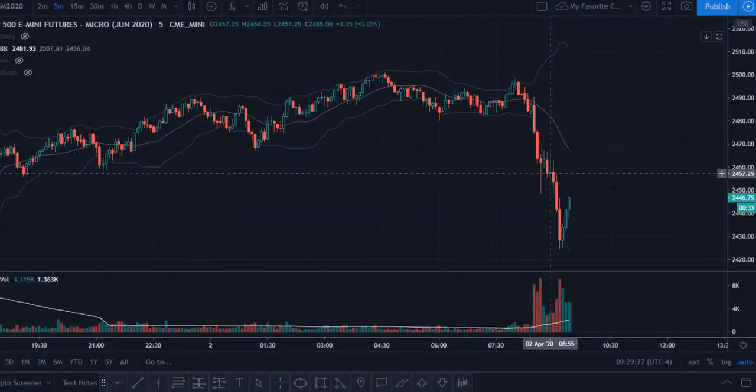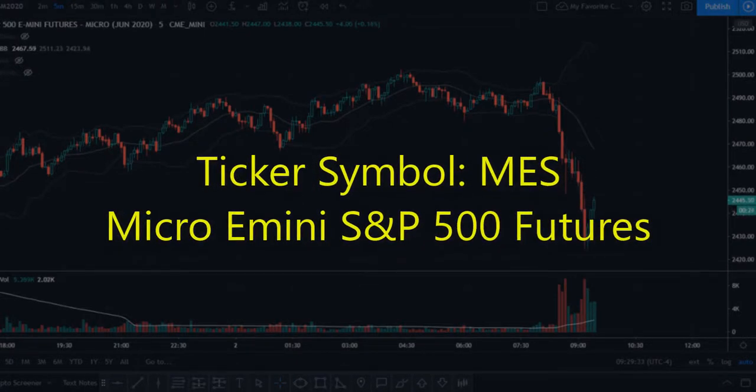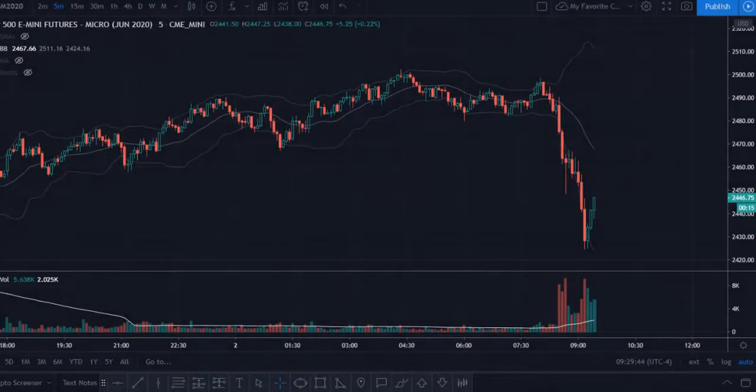In this live futures day trade, we are going to take a look at ticker symbol MES, the Micro E-mini S&P 500. I took a short position for just shy of a $150 profit in about 5 minutes. Stick around to see more.